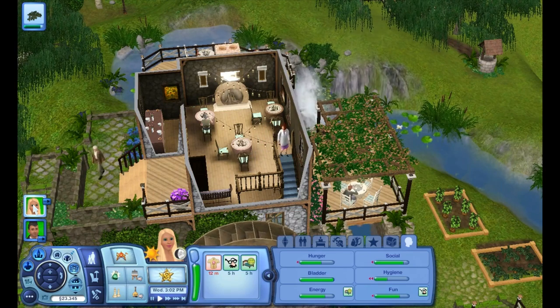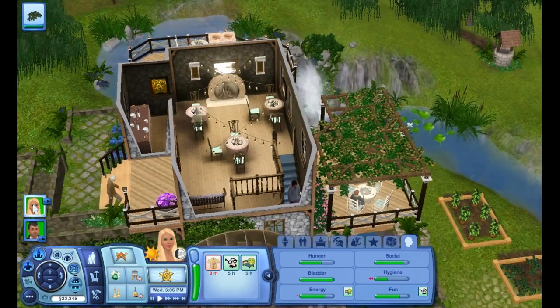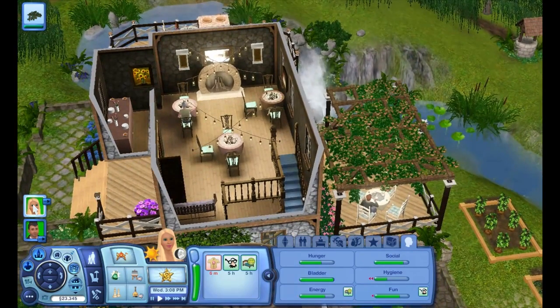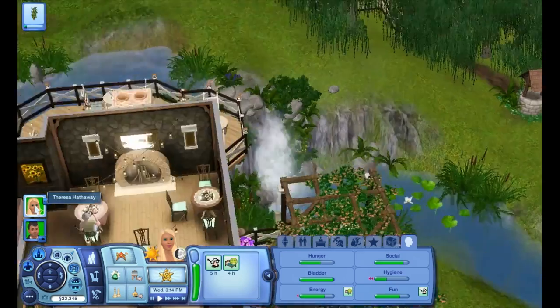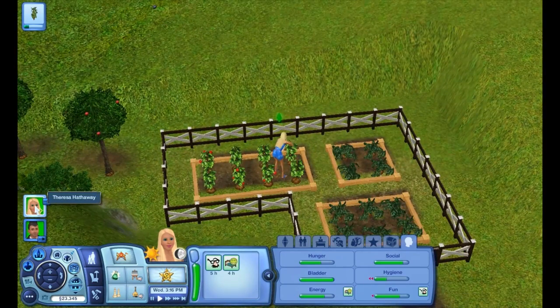I can really see myself using this in my LPs. I think you'll be seeing a lot of this in my LPs, which is going to be really awesome. Probably out of 5 stars, I think I'd give this 5 out of 5, because not only do you get the set, but one of the Sim Gurus actually made a lot that you can put down in your town. So that's pretty nifty.